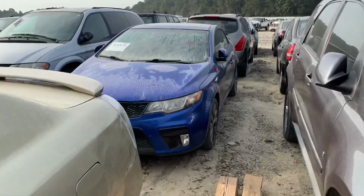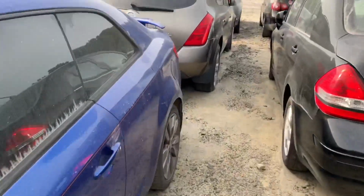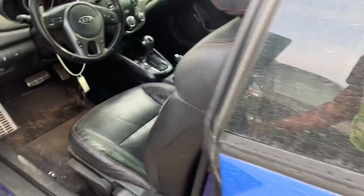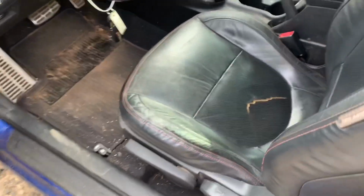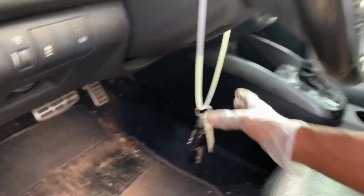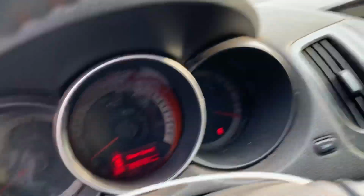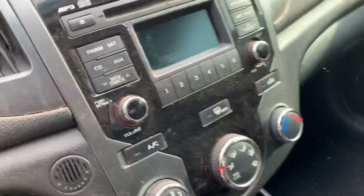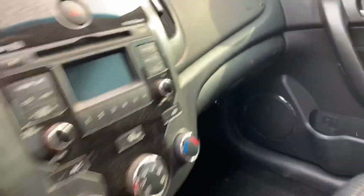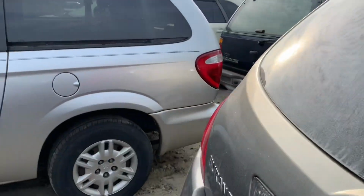Okay, we got this Kia Forte 2012 as well. It is an automatic. It does have spider webs in this joint. And it does have 200K on the dash. And it does have ants everywhere. I ain't messing with nothing like that. I'm straight. So, just keep it moving.